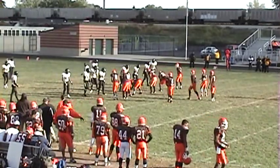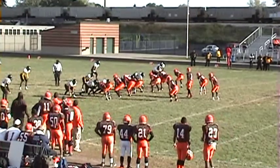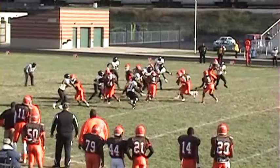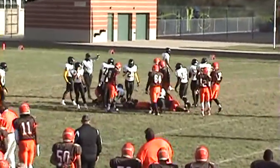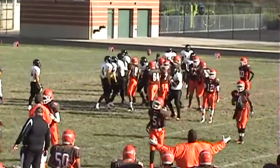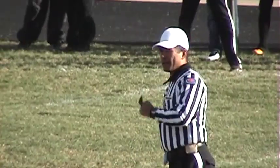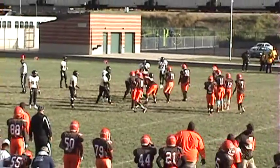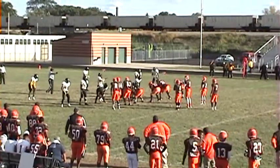Second down and 7 yards to go. Second and 7 to go, Jaguars. Hand off to number 7, up the middle. Brought down by number 60 of King. Gain of a couple. Third down, let's say 6 yards to go for Julian Jaguars.